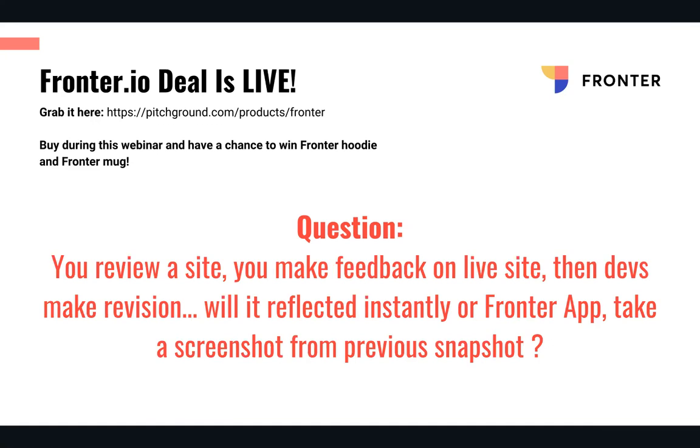You review a site, you make feedback on the live site, then developers make a revision. Will it reflect instantly on the Fronter app, or take a screenshot from the previous snapshot? It will reflect instantly because we're actually mirroring the live website. So when it goes live on your website, it's going to be live on Fronter as well, unless you have an image of the previous version. So if you're collaborating on a live website, yes, it will be updated immediately. But of course, if you're collaborating on an image, you have to update it manually.